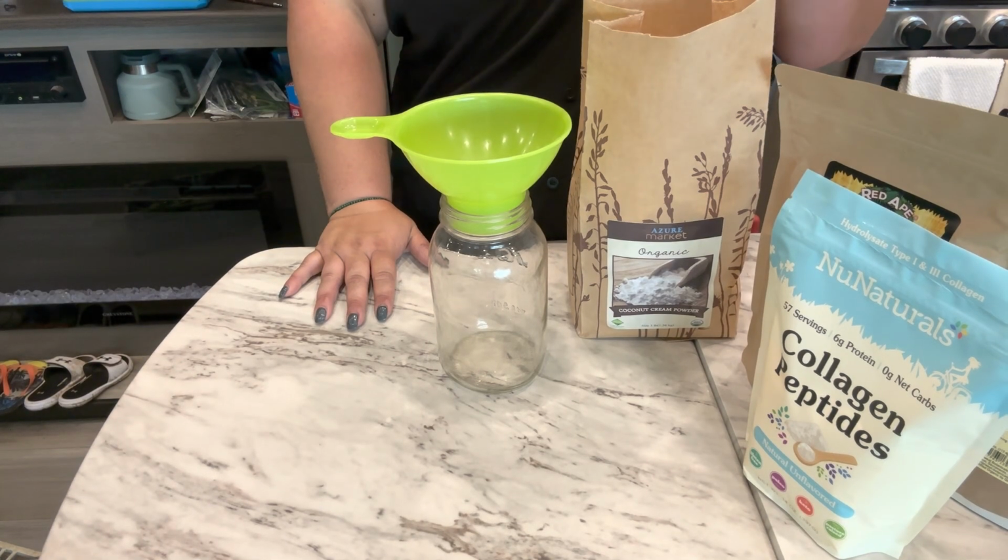Now this is a dry mix, so it's so much easier than having to put together a cup of golden milk every time. We're going to have a dry mixture that we just add to hot water, and you're basically done. So let me bring you down here and I will show you how to make it. All right, let's get into this dry mix.